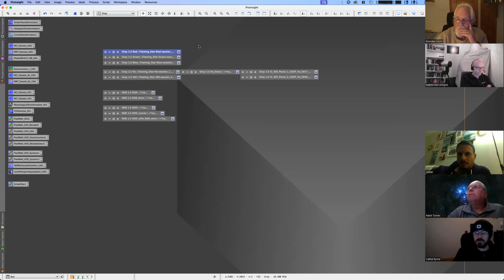Is that StarNet Plus you're on about when you say StarNet? Yeah, StarNet 2. There's a version 2 of StarNet Plus. You add it into a particular folder in the Pixinsight install, and then there's a process for adding it in. There's instructions if you go on to their website on how to do it.